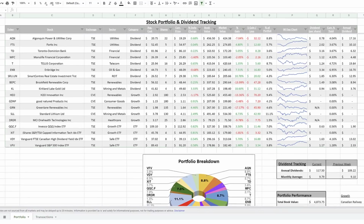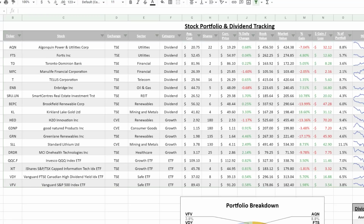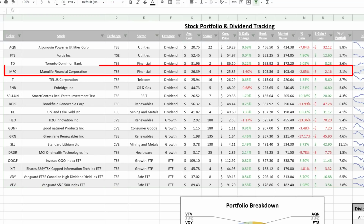So now jumping in first to the stocks that I purchased last week. If you watched last week's video, you knew some of the stocks that I was targeting. As I said already, Manulife Financial, MFC. I currently have 4 shares, so I picked up over $100 worth of Manulife Financial.